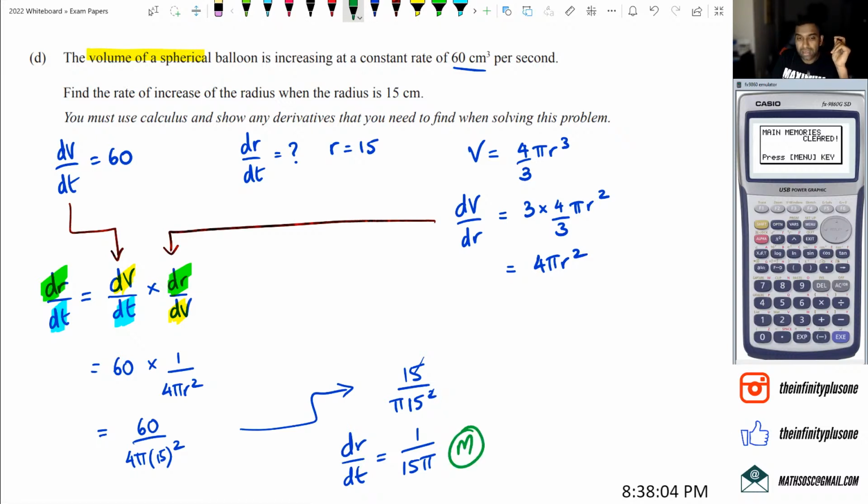There we go. That is going to be a merit. And as for achieved, you need to actually get dr dt.